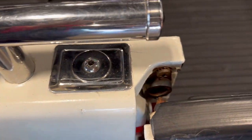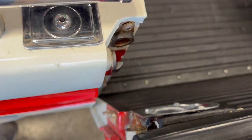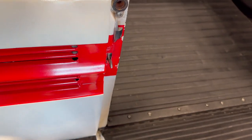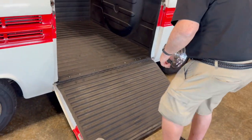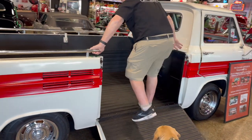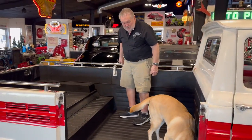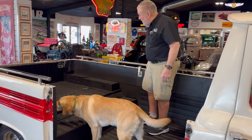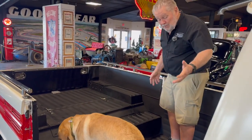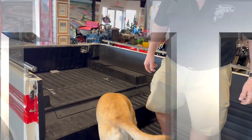See, it's got this lock. Right here, it's got a latch, and that's a safety latch on it. That's right there. And this will lower all the way down to the ground, and you can walk right up in here. You can load something in here pretty easily. It'd probably work really well as an appliance truck. So it's not as near off the ground that way.